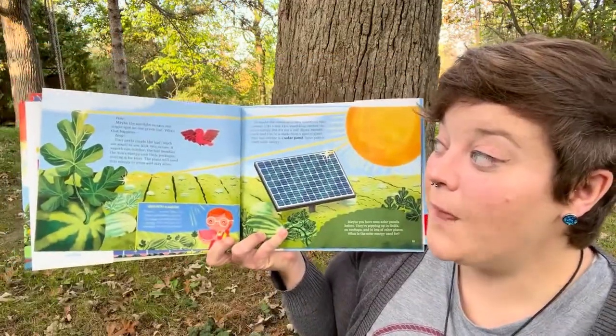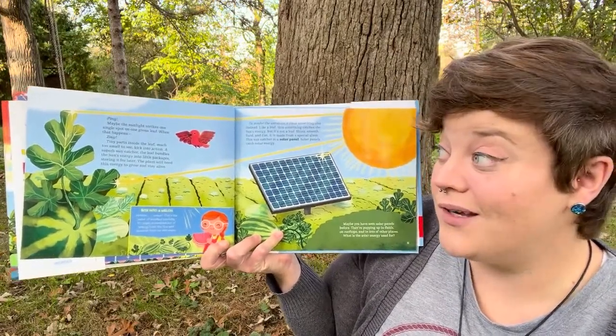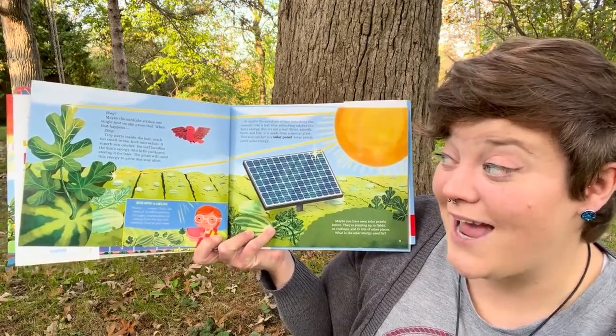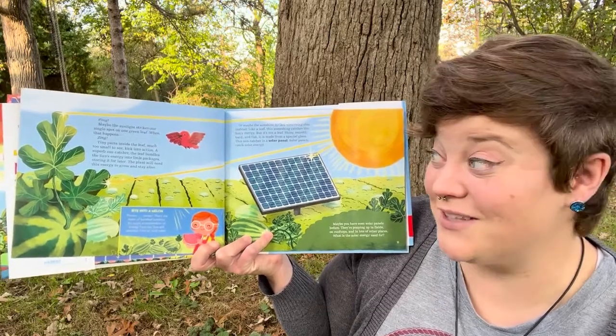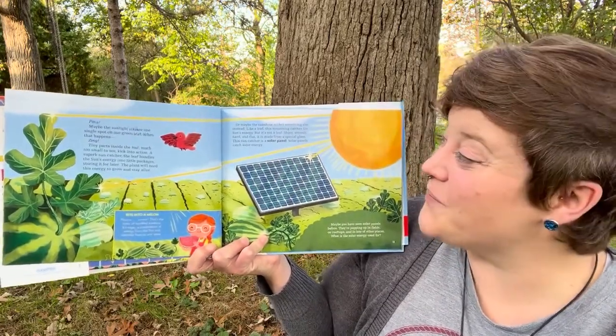Ping! Maybe the sunlight strikes one single spot on one green leaf. When that happens, zing! Tiny parts inside the leaf, much too small to see, kick into action. A superb sun catcher, the leaf bundles the sun's energy into little packages, storing it for later. The plant will need this energy to grow and stay alive.